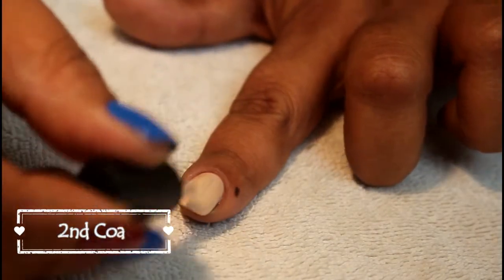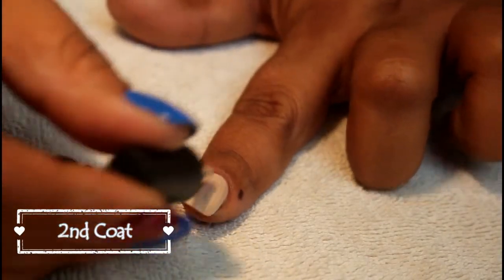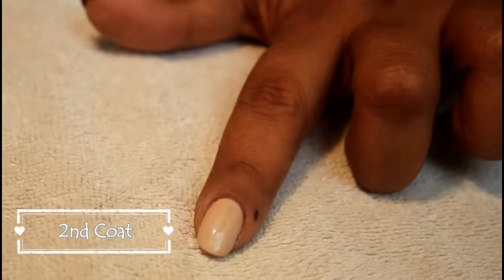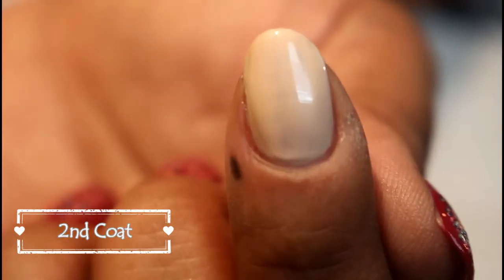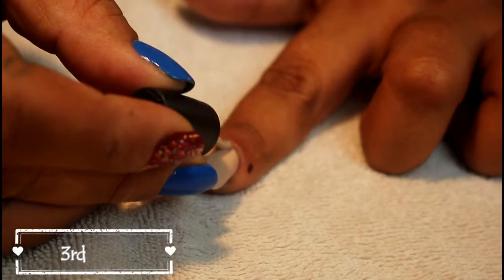The Female is 2 to 3 coats. This is definitely a 3 coater just because of the nature of the color. It's streaky on the first coat. The second coat, there are some bald spots, and I will show you as well. And then by the third coat, it does get fully opaque.